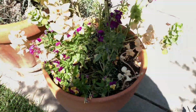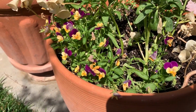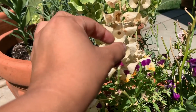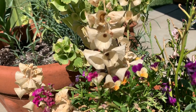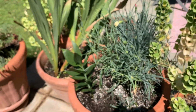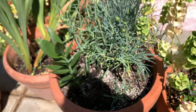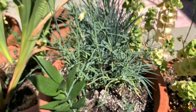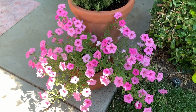And then this was another one that kind of bloomed on its own. I didn't plant the pansy there, but it kind of just showed up. So I left it. And then these, you can see how they're all dried up, and that's when I need to start harvesting. So you can see the brown center. It's time to harvest. And then here is another one of my lilies that the kids kind of broke the flower bud off, but that's in that pot.